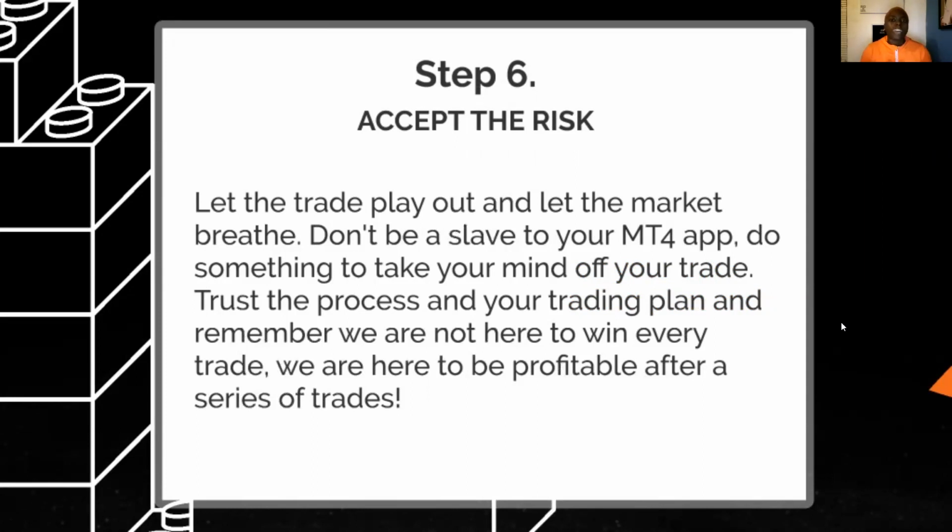It's important to accept the risk. Let your trades play out and let the markets breathe. Do not be a slave to your MT4 app. Do something to take your mind off of your trade. Trust the process and your trading plan. And remember, we are not here to win every trade. We are here to be profitable after a series of trades. Guys, this is all about accepting the risk.